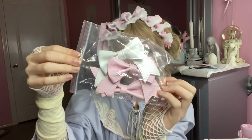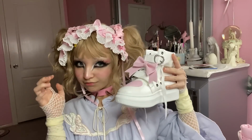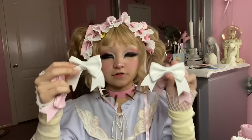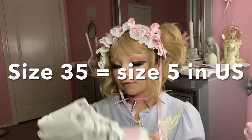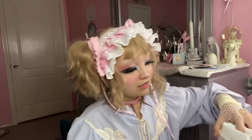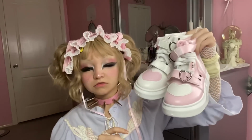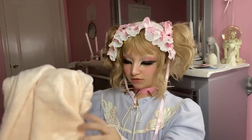Came in these little bows and they're supposed to be clipped onto the shoes like this. It did come with four pairs, two white and two pink. They're very adorable. These are size 35 and they fit my foot perfectly, because y'all know me, I'm a chaparrita. Y si me quedan muy bien. No complaints here.